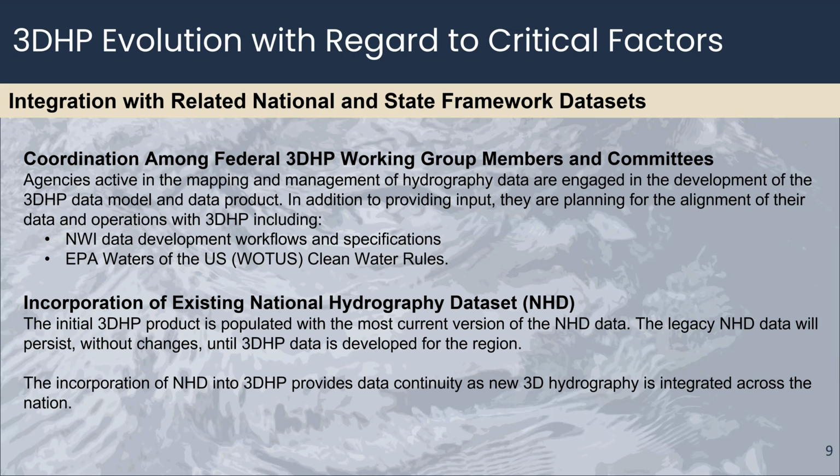Incorporation of existing national hydrography data sets. As most of you know, the original intent was not to include the NHD, and as Sue's just explained, the legacy NHD is in there, and it's going to persist without updates until 3DHP data is developed for the region. This provides some continuity, as you all know, and you all asked for. And on each slide, I'm going to stop and see if Sue, Steve, or Sylvia, if anybody from the 3DHP team wants to add any comments.